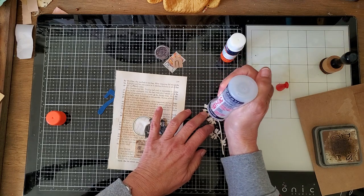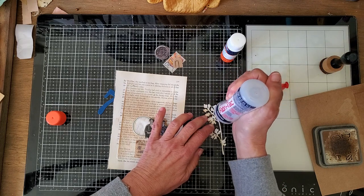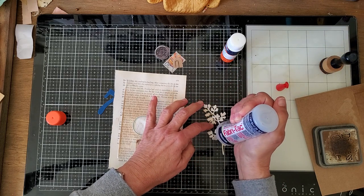I don't know if you can hear the wind blowing. Gosh, we've got a lot of wind. It always happens here in the spring. We just get a tremendous amount of wind.